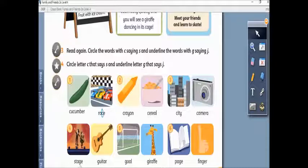The G here is followed with letter E, so we pronounce it softly as ja, stage. Now here we have guitar. G is followed with U, so here we pronounce it hardly as a ga, so we don't underline it. So here we will underline the letter G.